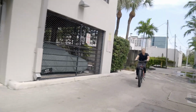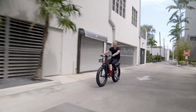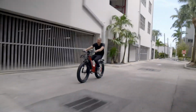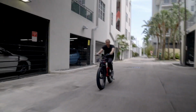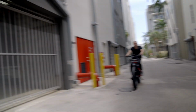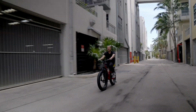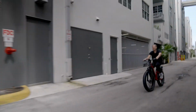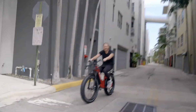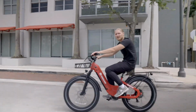So guys, this bike has a really nice feel to it compared to some of the other e-bikes that I've tested. It's not necessarily a mountain bike. It's really mainly a cruiser, so it feels really good just being able to turn it. I can sit a little bit lower. I've got a nice little turn feature right here, and I just like the overall feel of the ride of this bike, just driving it through the city.